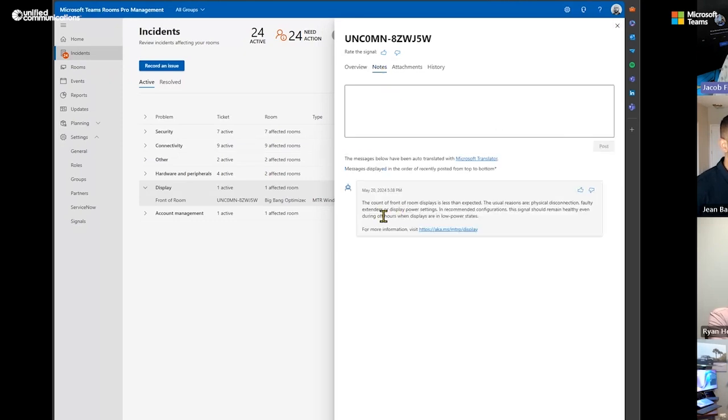It will, based on AI, Microsoft gathering data from anyone that has these rooms out there, any kind of issue. We'll try to resolve some of these issues if it's like a configuration change or monitor to see if it's a reboot. In this case, it looks like we probably, as testing, unplugged one of our two displays at the front, so that's going to show there, and then it will be continually signaling that we'll close that as well.